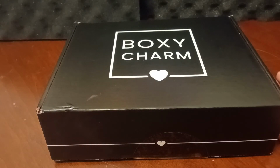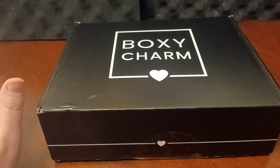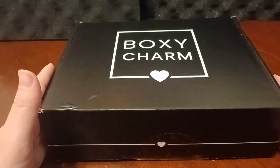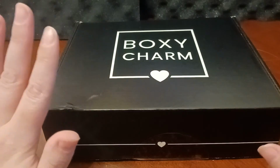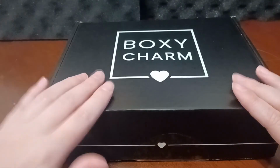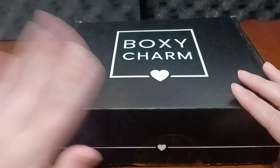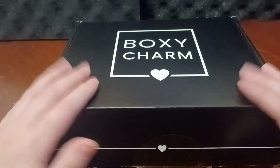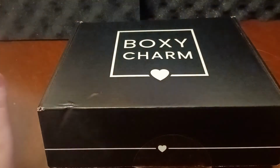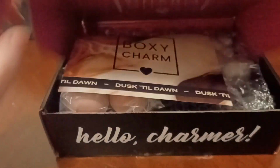I have gone ahead and pulled everything out, looked at everything, and taken it out of its packaging, because honestly the OPV packaging gave me a heck of a time. I'm going to give a warning and I'll explain at the end why. I'm not too thrilled about this box. BoxyCharm is not looking at my profile at all, is all I'm going to say now. We'll get into it more at the end. So let's go ahead and dive in.